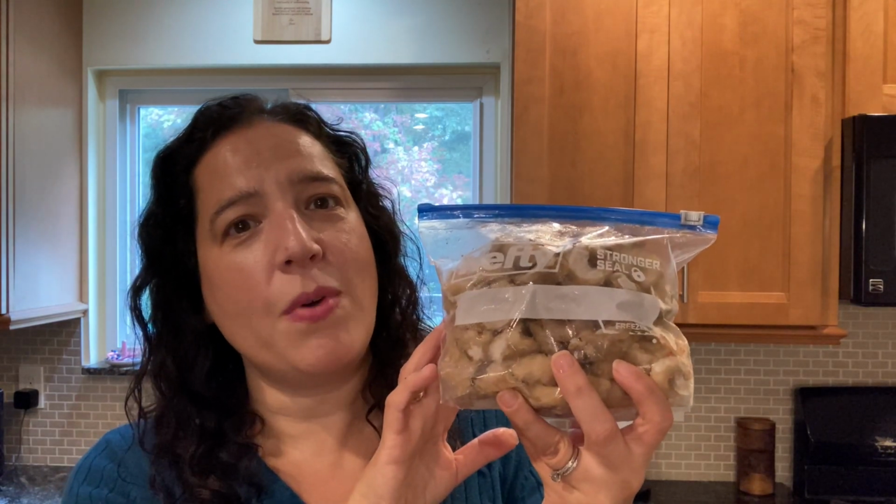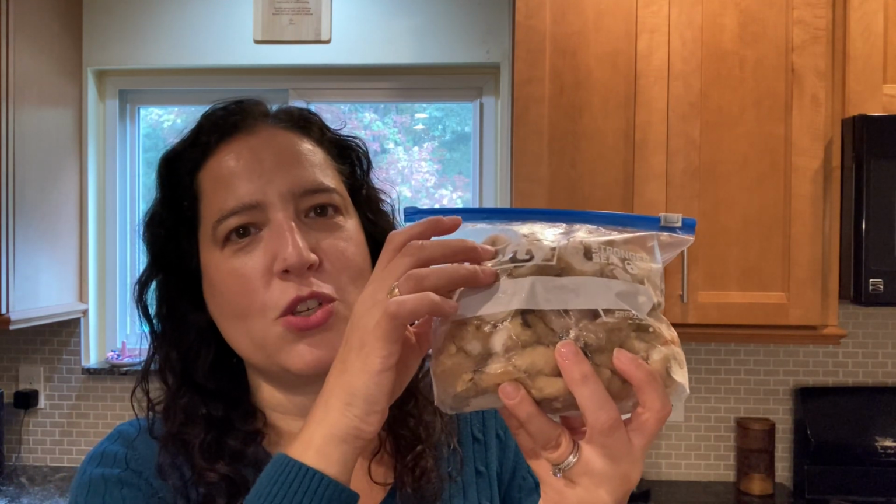Now this one I can't lay flat because it's chunky, but I still tried my best, right? And I don't have to label this one because there's no way this is anything else but bananas. But you see my point. Zipper again, take out what I want, zip it closed, right back in the freezer.